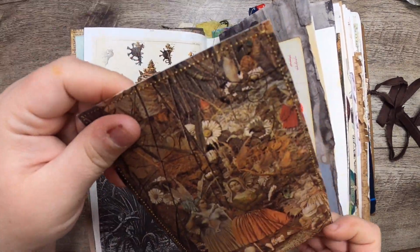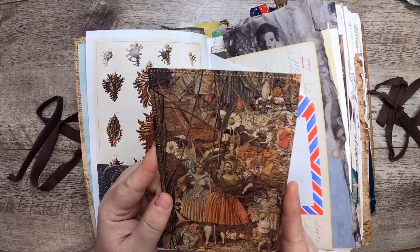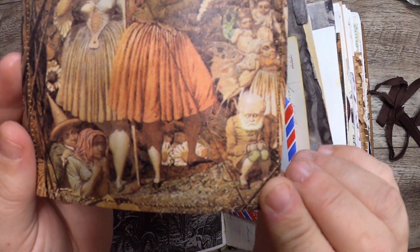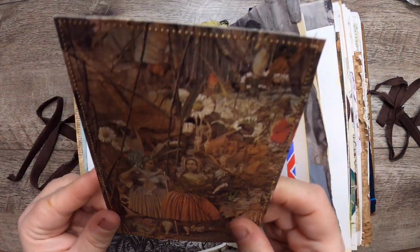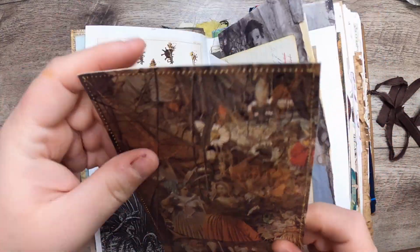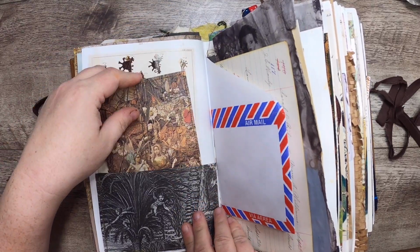And then another fun piece of art from an art book, kind of like some real curious little creatures. Like, look at this little guy. He looks quite unhappy, right? And there's a guy with a witch hat down here. There's all sorts going on. It's from a surrealism art book.